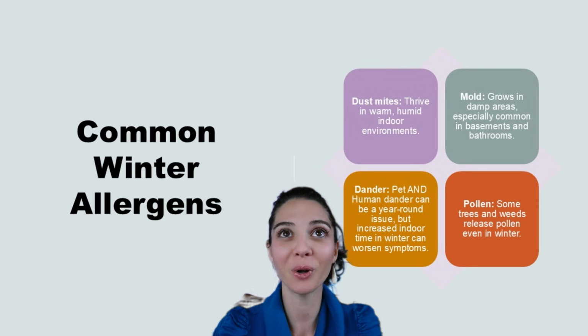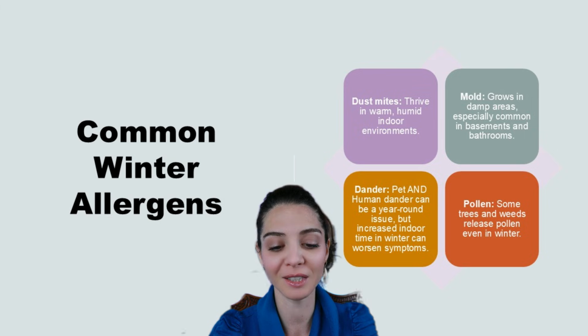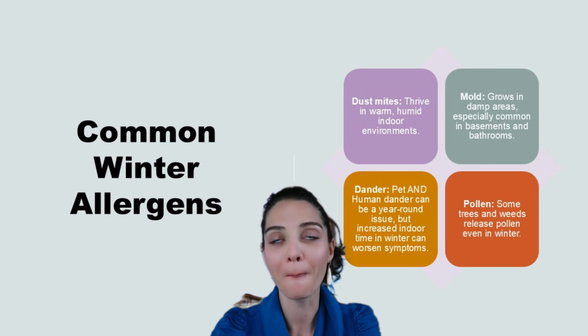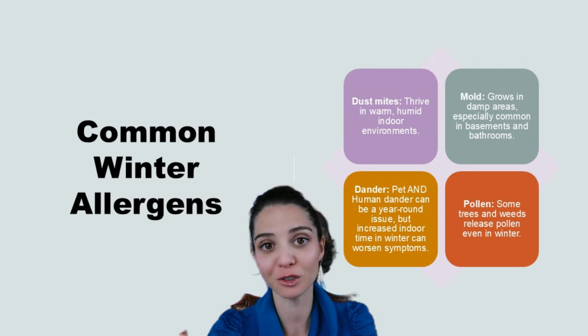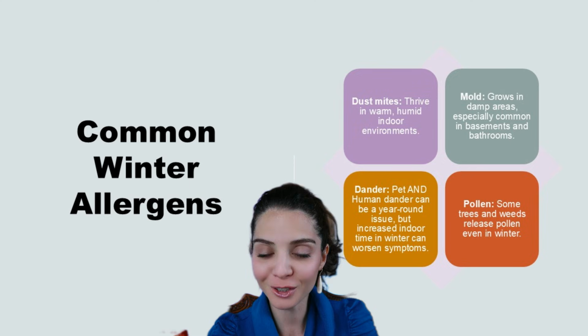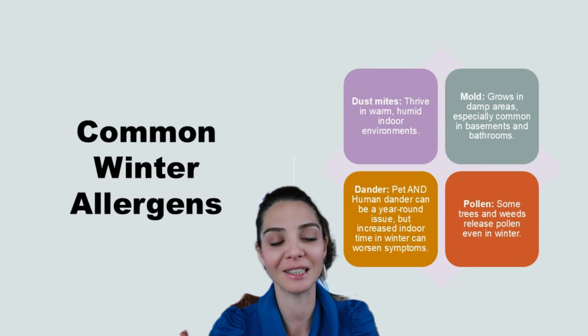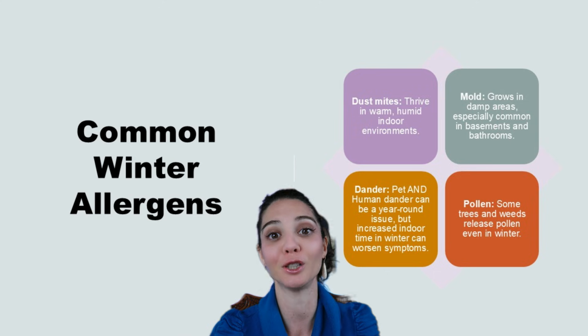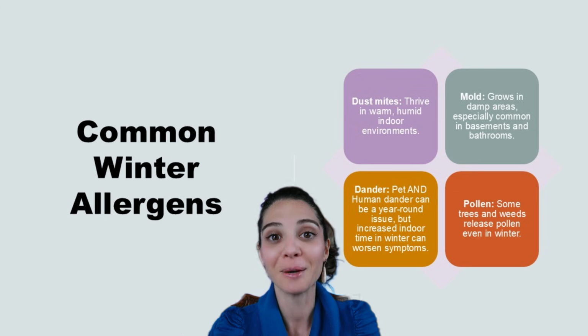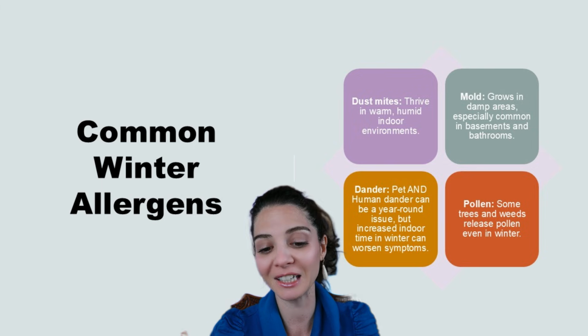Dander, this is one that surprised me actually when I started doing blood testing. Pets again are sensitive to a lot of the things that humans are, so they can be sensitive to other pet dander. If you have a cat, they may be sensitive to dog dander and vice versa. But what I just learned recently on one of my allergy panels is our pets can actually be allergic to human dander. We're spending more time in the house, more time cuddling and snuggling, but that could actually be causing an allergic reaction in your pet. So diagnosis is key.